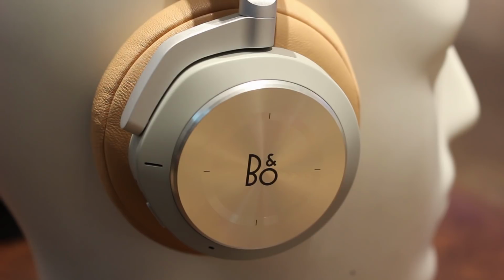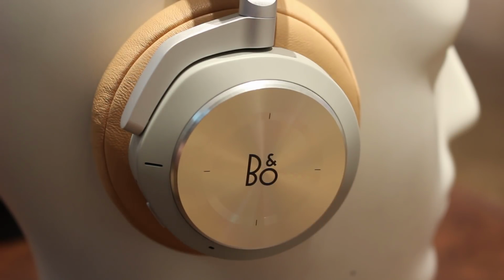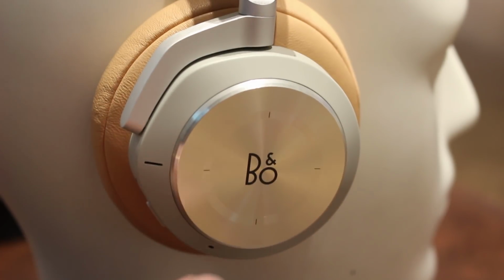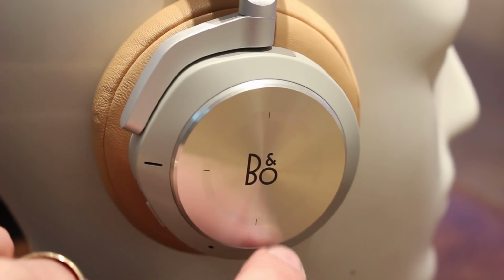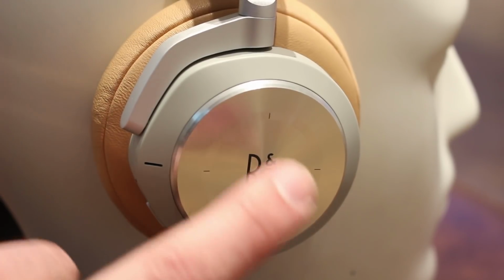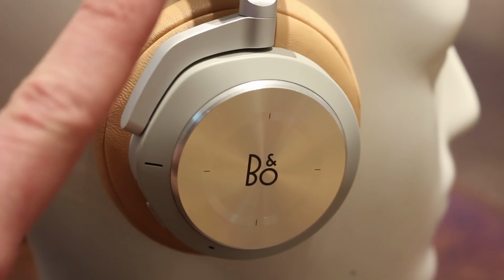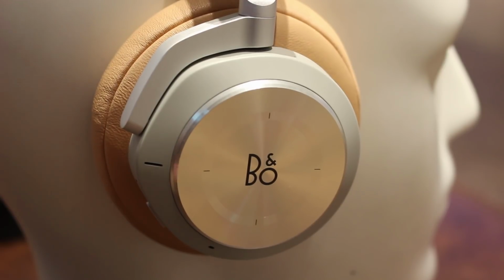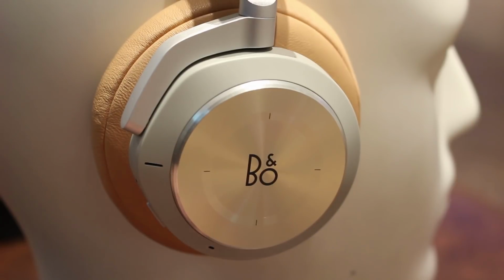And we'll quickly talk about the touch controls on the right ear pad. This is similar to the original H9, but the H9i, I've got to say, are a little bit more responsive. I know some people didn't like the touch control on the H9. I've got to say the H9i seems a little better. Running your finger around this loop will increase or decrease volume. You've got skip or back on the track. You can tap to play, pause, or to answer and end phone calls, and swiping upwards will turn on the transparency mode, and swiping upwards again will turn it off. That activates the microphones and lets you hear your surroundings without having to take the headphones off. And if you swipe downwards, that turns on or off the active noise cancellation.